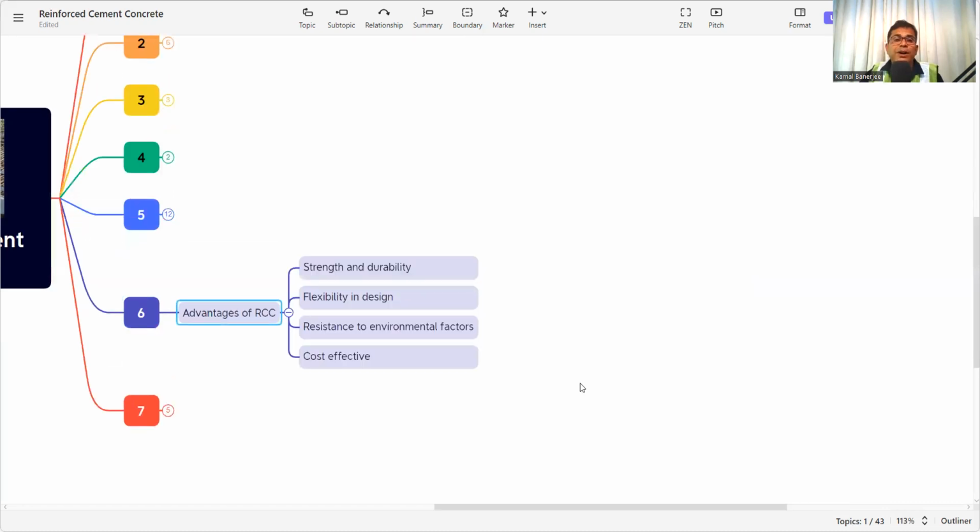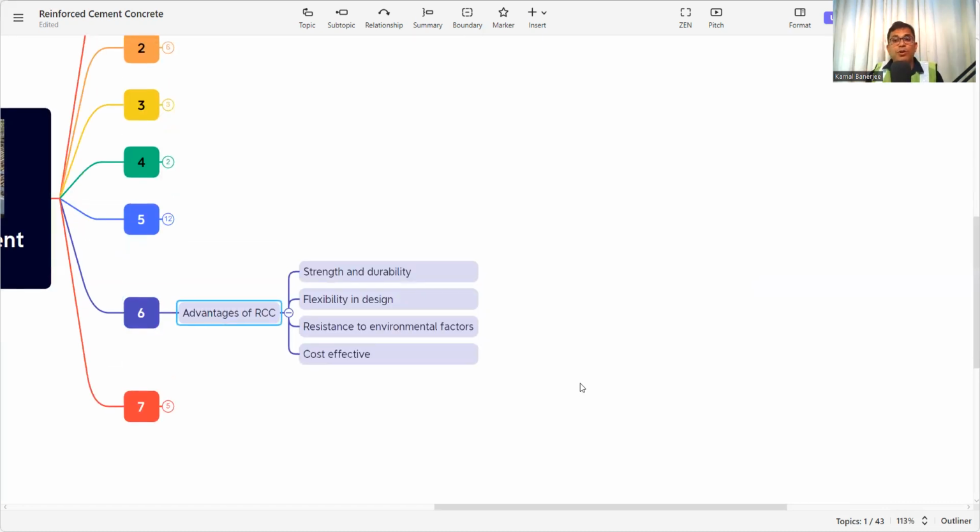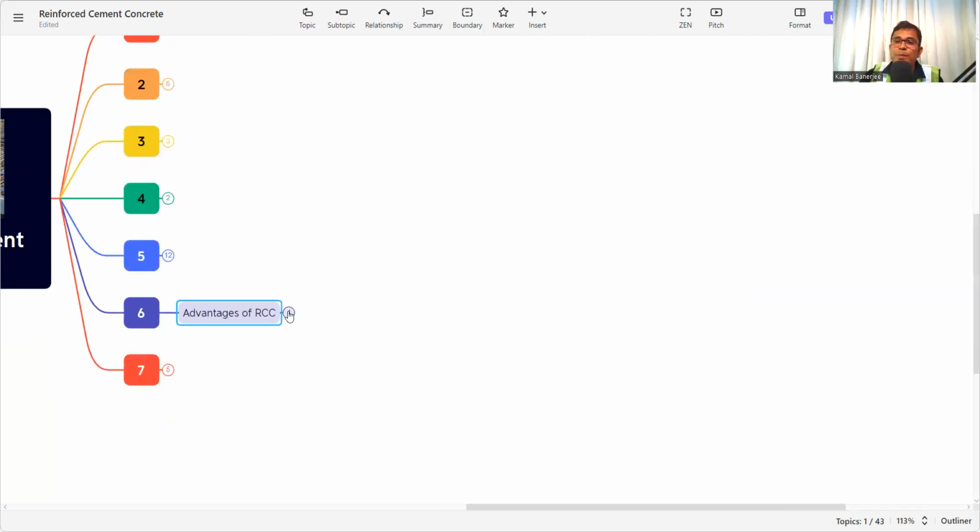Now, what is the advantage of RCC? Why can't we make it with only concrete or only reinforcement? We already discussed the structural integrity, the strength and the durability, and the flexibility in design. If we use only concrete, or only rebar, there is rigidity in the design, and it should not be economical. So the flexibility in design is there whenever you use RCC, a combination of concrete and steel, along with better resistance to the environment, and it is cost effective, which I have already discussed, that is, economical. So whenever you use reinforcement and concrete together to form RCC, it is economical, flexible in design, and we will get stronger and more durable concrete.